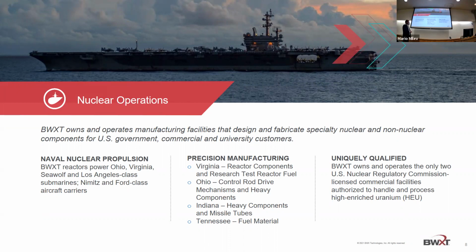And they did that in Indiana. The site in Tennessee is really where they do a lot of fuel material work. That's where we have one of our two Category 1 sites that process HEU, the other one being in Lynchburg. And then in Ohio, we manufacture control rod drive mechanisms and other heavy components up there.